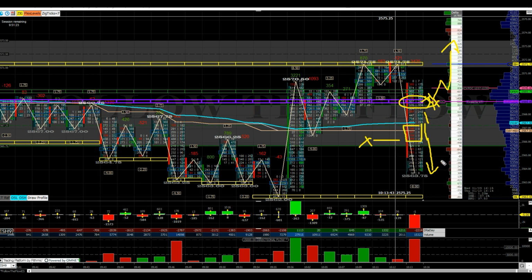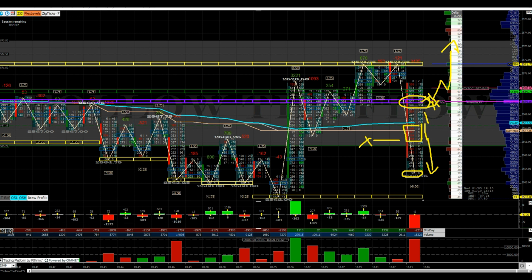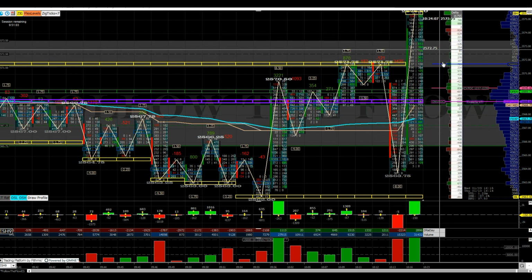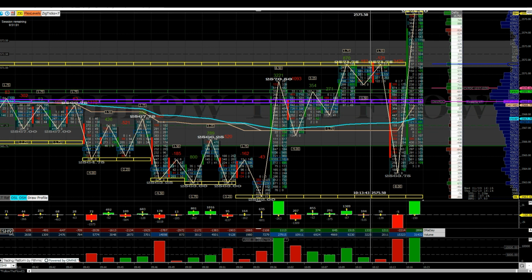So what do I do? I hit the flat button. And where do I get out? Right here. Literally stopped out at the bottom tick, right? How do I know it's the bottom tick? Because check this out. What happens right after? We get this massive move back up. So I get stopped out, right?